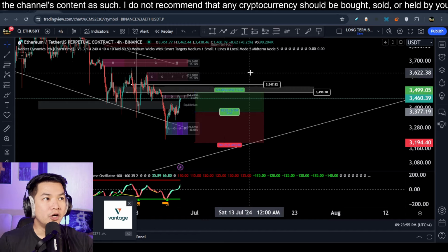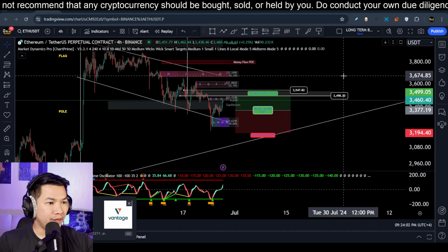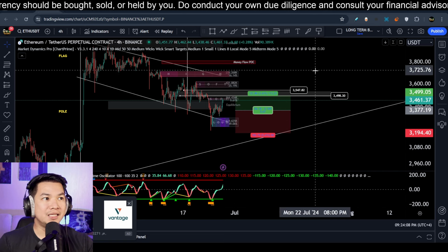Again, because of a possible spot ETH ETF could go live this July 2. That was the expected date for the spot ETH ETF, guys.